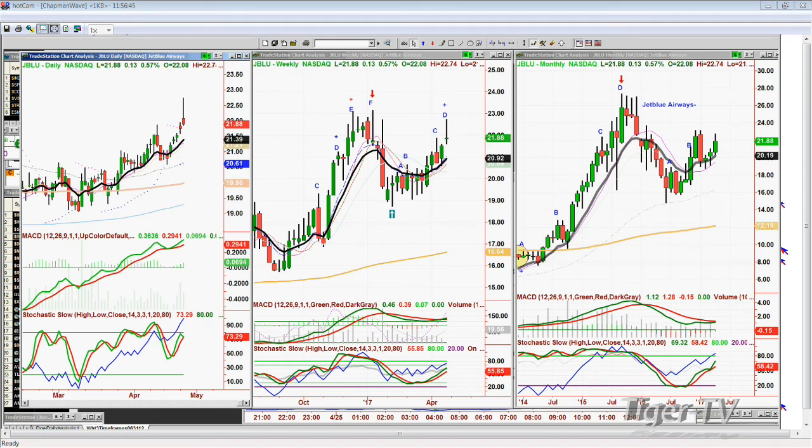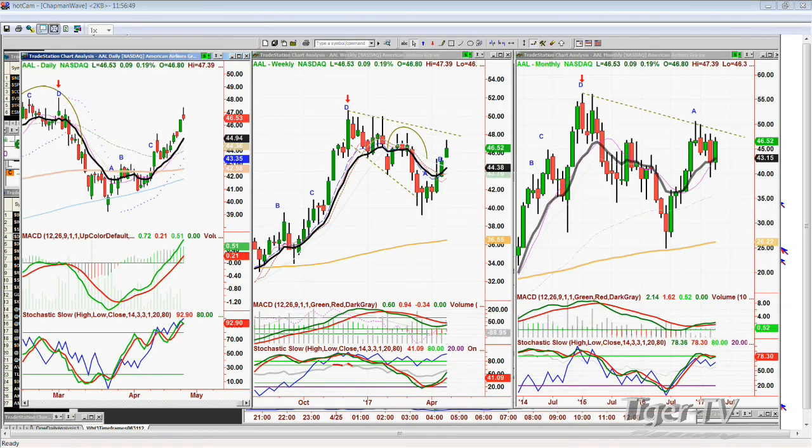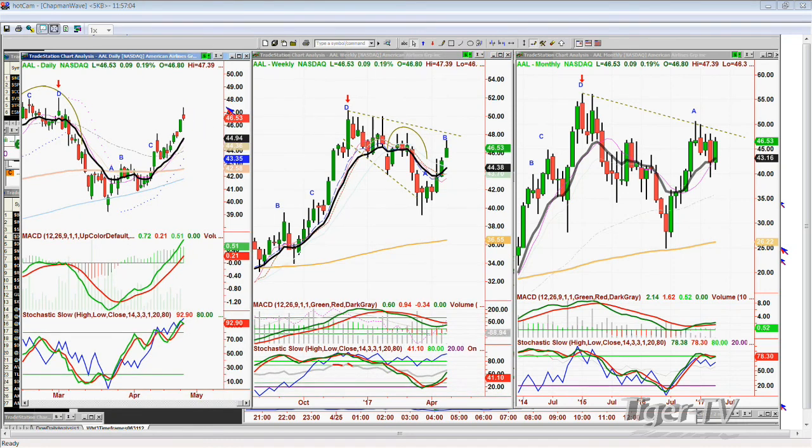Number two is let's look at another one. Yeah, AAL also leg D. It's a little bit better chart. Leg B in the weekly. It's a little bit better chart, and yeah, technically they're higher than I would like. I'd like to see a 4% or 3% pullback in either one, and then remind me to look at it again. The next question was the comp index.